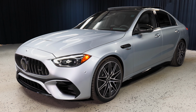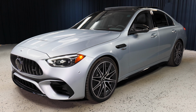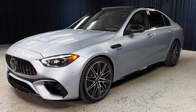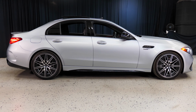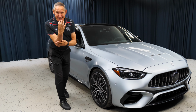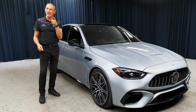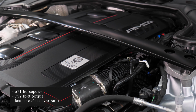What's different about this car? Well, this is the first of many things, especially for Mercedes-Benz and especially for the C-Class. First time that we have all-wheel drive in a car. We did not have that before in the C-Class. This is the first time that we have down to only 4 cylinders. Only 4 cylinders creating how much? I think you know. 671 horsepower, 752 pound-feet of torque.